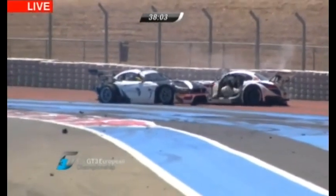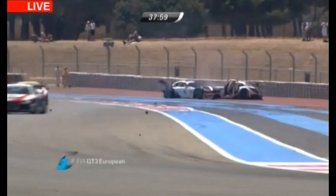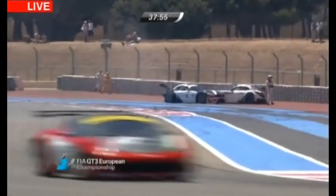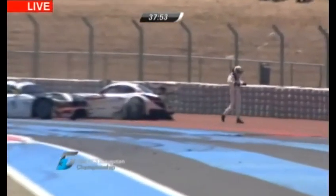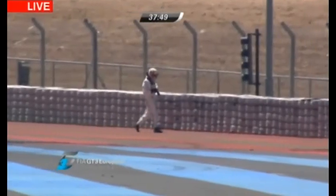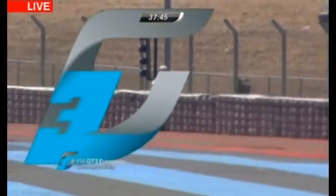Would you believe that? And Herbert Voss had nowhere to go. He was completely innocent in all that, but the other BMW spun across in front of him. Oh, and that's going to change the championship stakes completely. He cannot believe what's just happened. Arms up in despair. He yanks his gloves off, walks away from the stricken Z4.